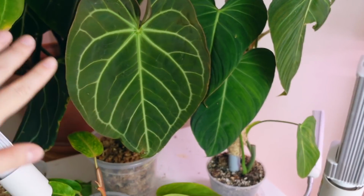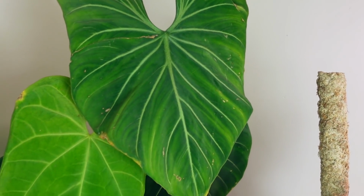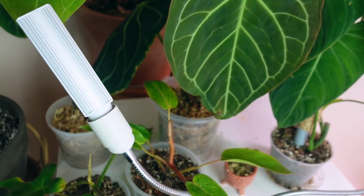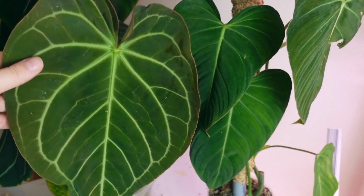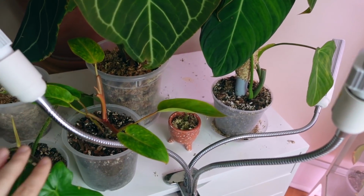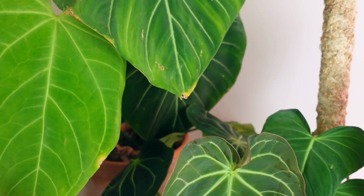But that's going to be all for the kind of precursor to this video. So let's just get straight on into the tour of the growth updates. All right, guys, so this is basically the corner of my room where I have my big Gloriosum that you guys have seen many times before. I also have a lot of my newer plants or larger plants over here, and everything is doing amazingly. Sorry about the disgusting mess, but this was an impromptu video.